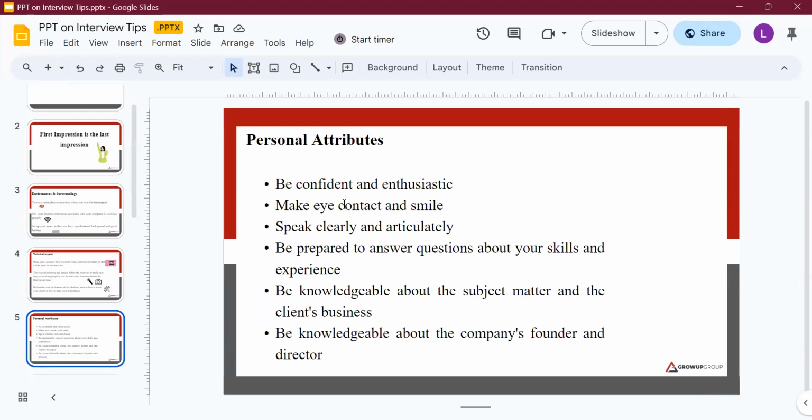Personal attributes. Those were the technical aspects, right? Personal attributes: whenever you are interviewing, you should be confident and enthusiastic. You should always make eye contact and smile. You should speak clearly and articulately. Always be prepared to answer questions about your skills and experience. The interviewer will be coming with a set of questions to test you. So you should be ready with the expected questions the interviewer is going to ask you. You should be knowledgeable about the subject matter and the client's business.